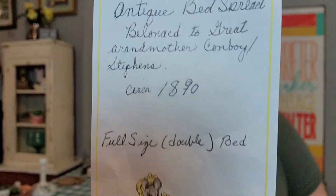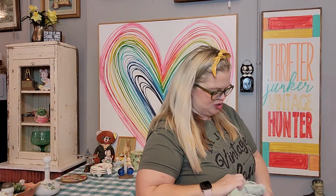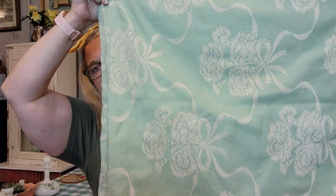And then this. I had posted a picture of this on Instagram. It is an antique bedspread, and it did include a note. It says, antique bedspread belonged to great-grandmother Conboy Stevens, circa 1890. It's a full-size double bed. It is beautiful. It's like a summer quilt, I guess you could say, or a summer blanket. Look at how beautiful and delicious this color is. Oh, I love it so much. I'm going to take it home and wash it. I just fell in love with it.